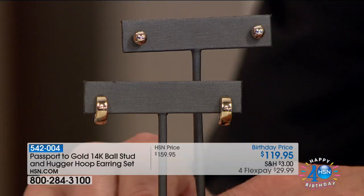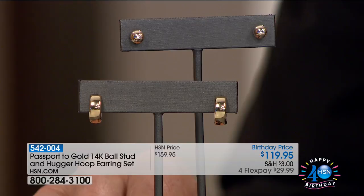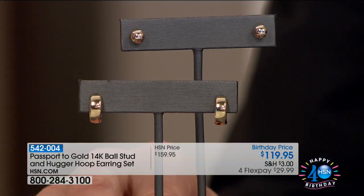Adriana, let me quickly interrupt you for a moment here. We don't have a full airing of these coming up. The lowest price ever. This is the 14-karat ball stud and Huggy Hoop earrings. They're getting both, right? You don't have to choose. Look at the polish on this. I'm just going to give you a profile of the Huggy.